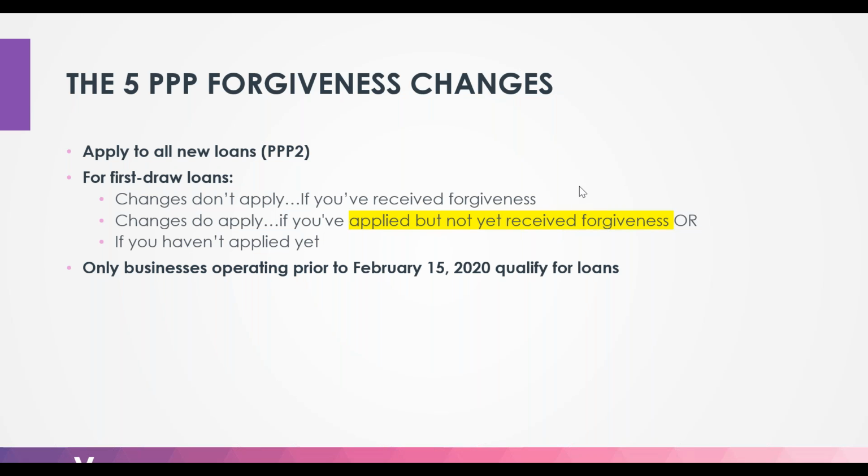Now, the guidance also specifies that only businesses that were in operation prior to February 15th, 2020, that's kind of being dubbed as the outbreak of the pandemic date, only businesses operating before 2/15/2020 qualify for loans, any kind of loans. You can't go for any loans now unless you were in business prior to February 15th.